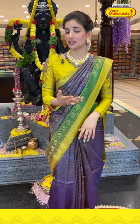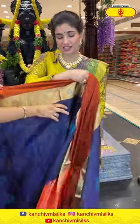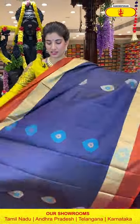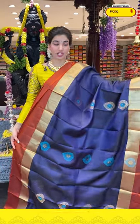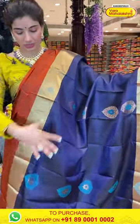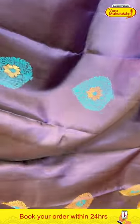This is a dark saree that I think you're going to fall in love with, because so far I'm showing you bright color sarees only. So I think this is a dark one. Beautiful navy blue color saree with a little brownish color combination on the border. Look at the body, the navy blue color with blue color booties all over the body.